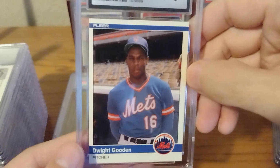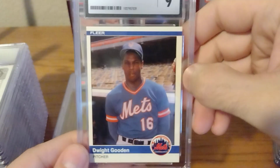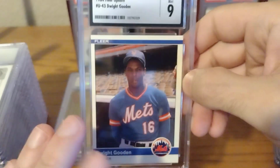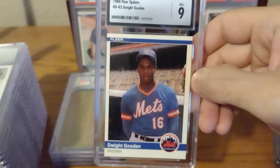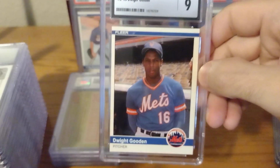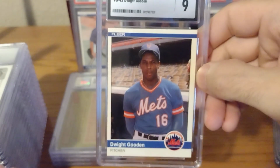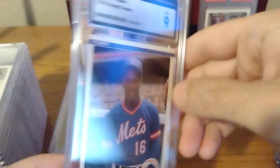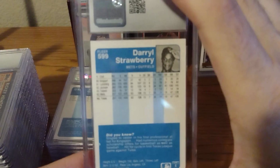It is off-centered. I'm going to measure this to see if it's within the parameters of a CSG 9. And this is a couple of issues that I saw. A couple of the cards scored like 0.5 or even up to 1 higher than what I expected, according to their grading standards, the rubric they use. This one I thought was better than that Dwight Gooden.